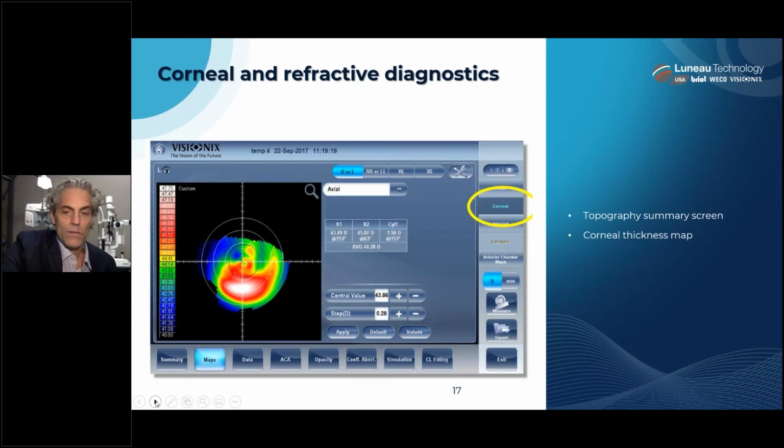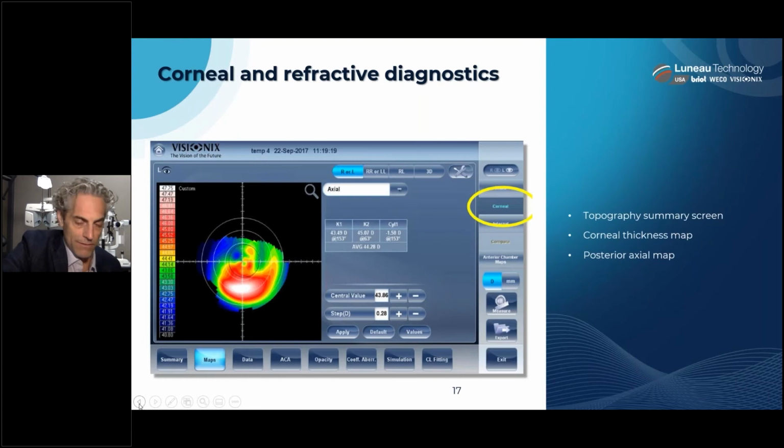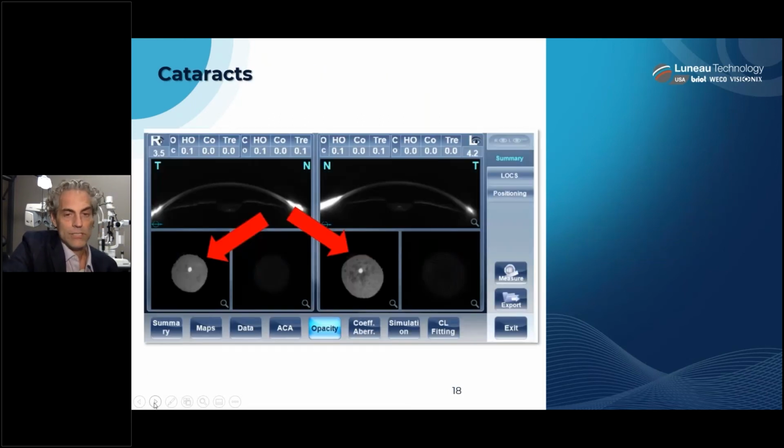We can also have a corneal thickness map, posterior axial map. And what I'll tell you is our cornea specialist, we have a fellowship-trained cornea specialist, could spend what seems like forever, but is probably just minutes sometimes, flipping through all the different screens of topographical information, especially looking at the posterior surface of the cornea when he's looking for different degenerative processes, or analyzing somebody before he does a corneal procedure or a refractive lens exchange. So an incredible volume of information that you can pull out of these instruments.